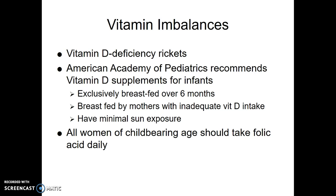So, vitamin imbalances, the biggest problem we have is with vitamin D. In fact, the American Academy of Pediatrics really recommends vitamin D supplements for many infants. Babies that are exclusively breastfed for more than 6 months, so nothing else is being added other than breast milk, should receive vitamin D supplements. Or babies who are breastfed but the mother has a low intake of vitamin D. Or infants who have minimal sun exposure.